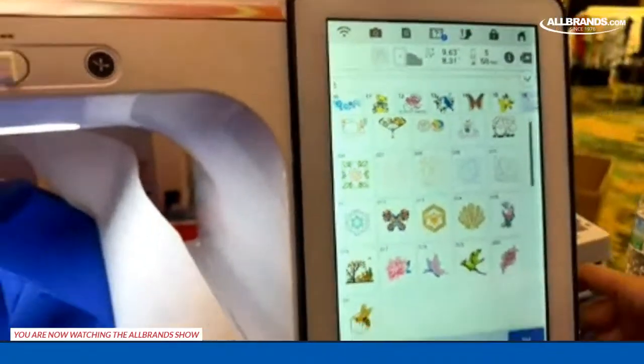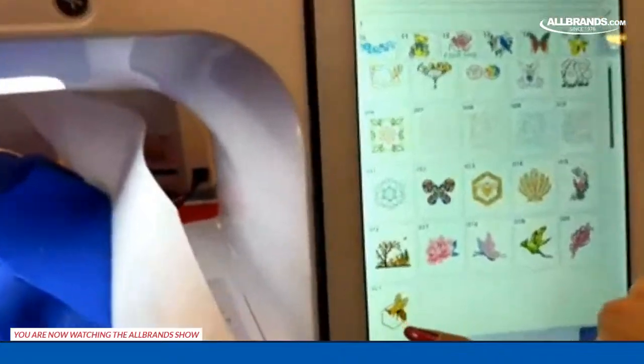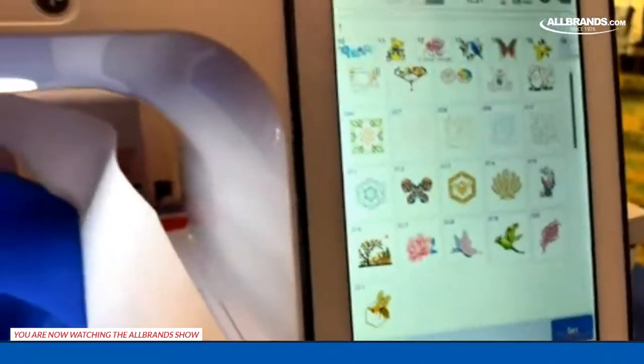Lucky number 13 in category 16. They also have this other bee too. I really want to do that guy. You can have a whole collection.